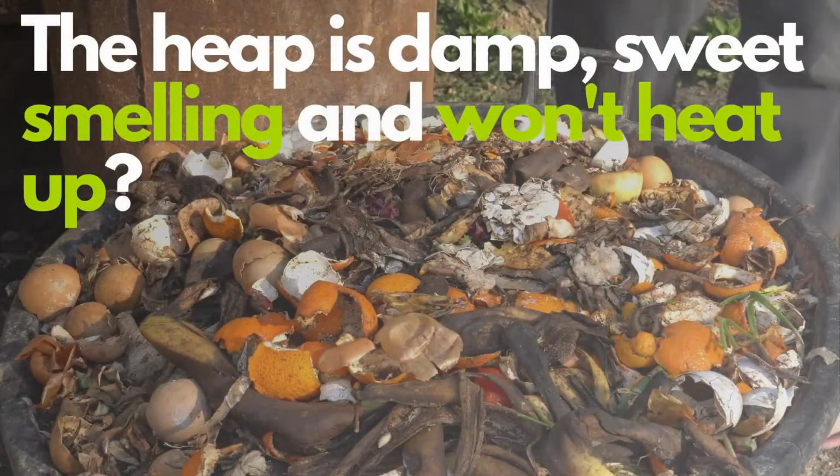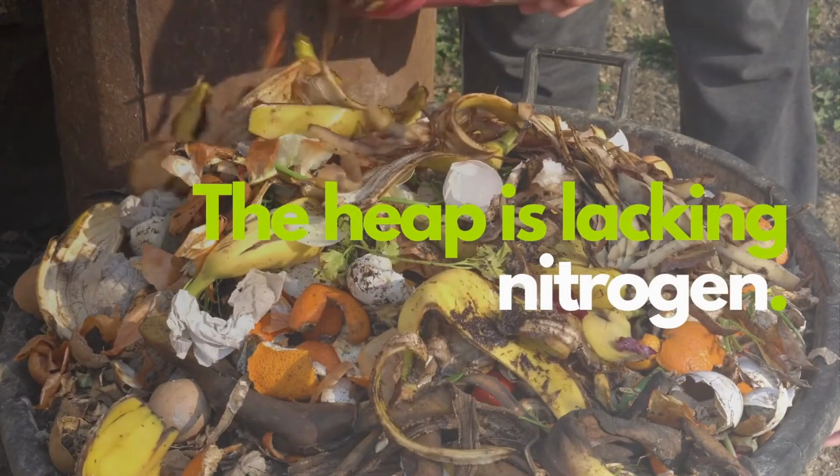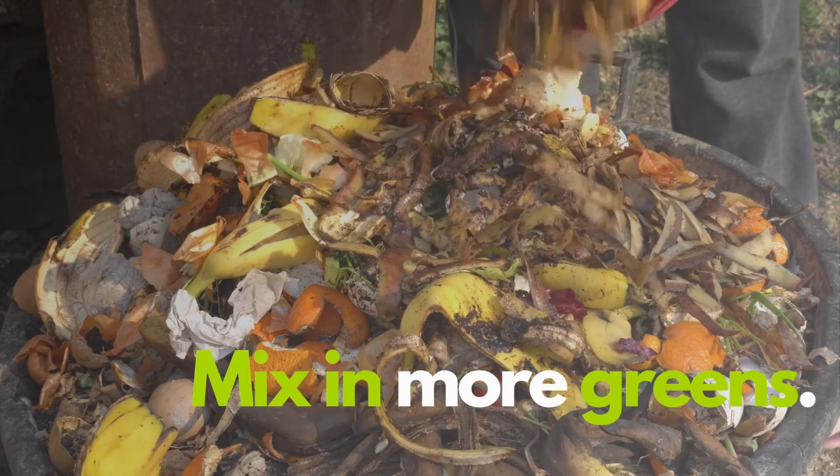Is the heap damp and sweet smelling, but not heating up? The problem is lack of nitrogen or green material. The solution is to mix in some greens such as fresh grass cuttings or fresh manure.